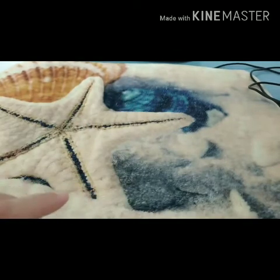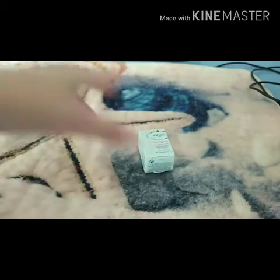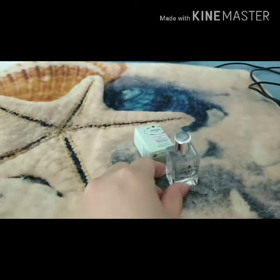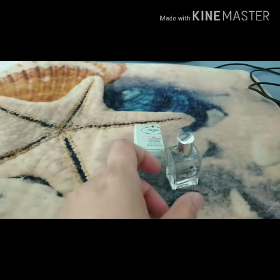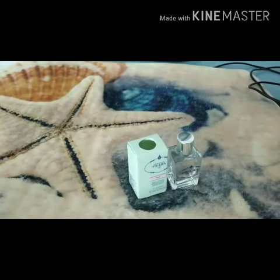And the next one that I want to talk about today is Prada. This is the small packaging, the mini of it, the Prada Rose. Oh, I would have to say I prefer the Prada Rose to the Jenny Glow Red Rose. When I first spritz it, it's really not that loud. It's a very calming scent.